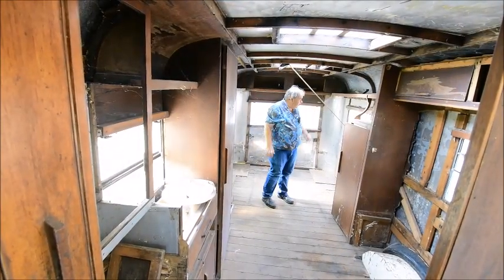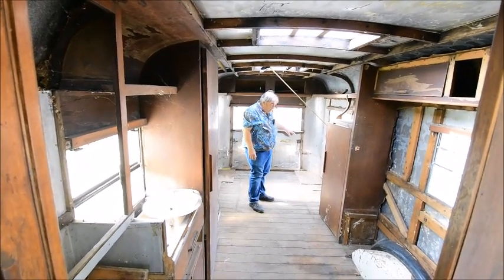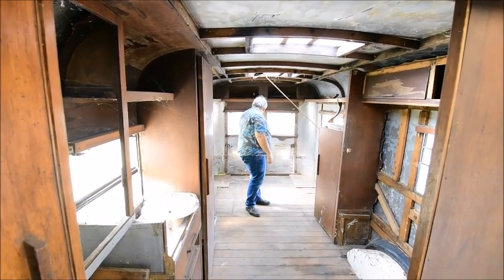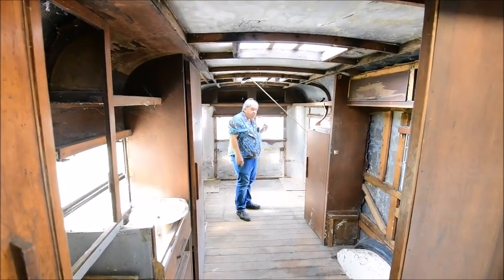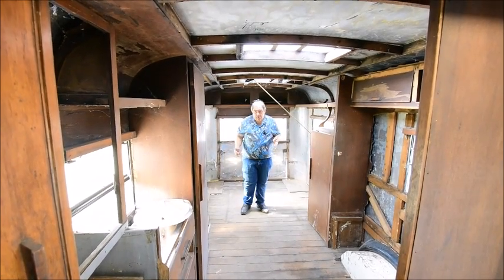Right, well, in the front end, and this would have been obviously the lounge area. Now, as I say, this was a living van, and this is round about 17 foot long and about 7 foot wide. I mean, we couldn't imagine now living in a caravan like this, but yes, back in the day they did. Now, Pilots were built very well.